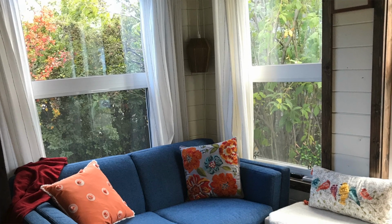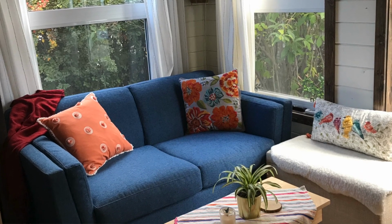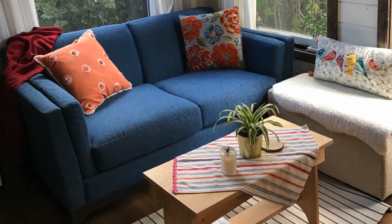This piece here is from Pier 1 and it is an oversized love seat. So it's bigger than your standard love seat. It's definitely smaller than a standard sofa. I cannot lay on it and have a nap with my feet stretched out. It's perfect for two people because I can sit here, somebody can sit over there, and we can talk at a comfortable distance without it being weird. Also, I have an ottoman right here, so I can have some place for my feet.